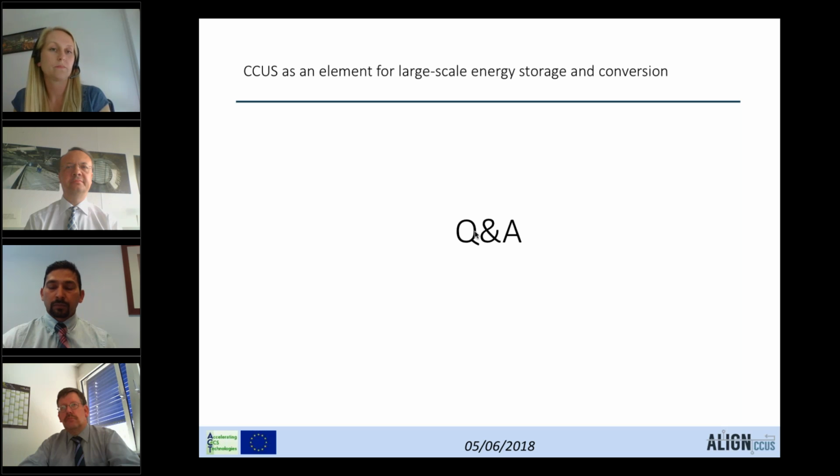Actually, there are two questions in one. What will be the footprint of the installation you are putting up at the RWE sites? That's one question. Another question related to that: are there any special precautions because you are using hydrogen on the power plant site?